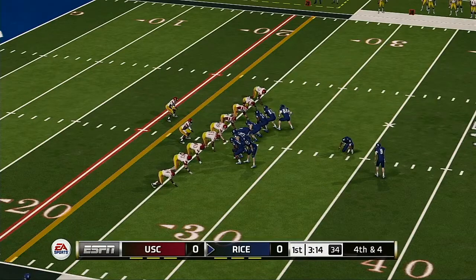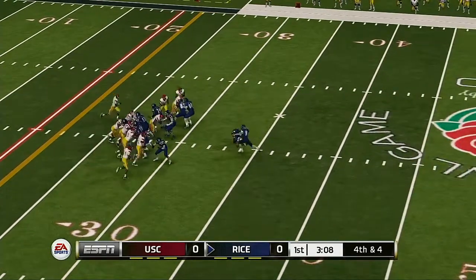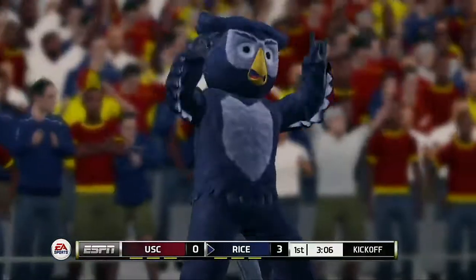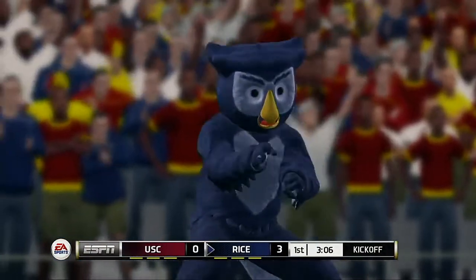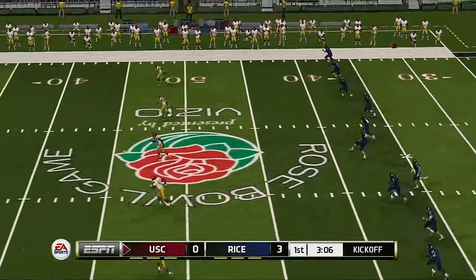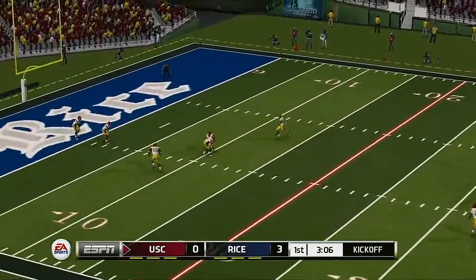It looks like they're going to try for the long field goal. Rice is looking to go up by three. It's up, and he just drilled it from long range. That one looked like cake for this kid. Chalk up 3 points for the offense. 3-0, Rice. Excellent kick.